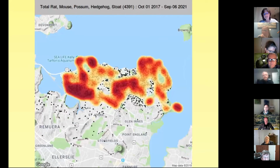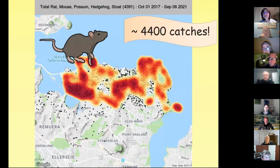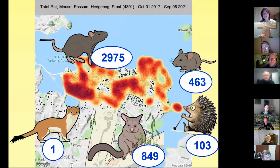This is the heat map of all catches over the 4 years. That's about 4,400 in total. And the various different suspects are rats, by far the most catches. These numbers differ a little bit from the ones that Michelle showed, because Michelle was showing the ones that include all of the reserves as well. So I'll show you those in a moment as well. But this is just the residential and infill trapping schemes.